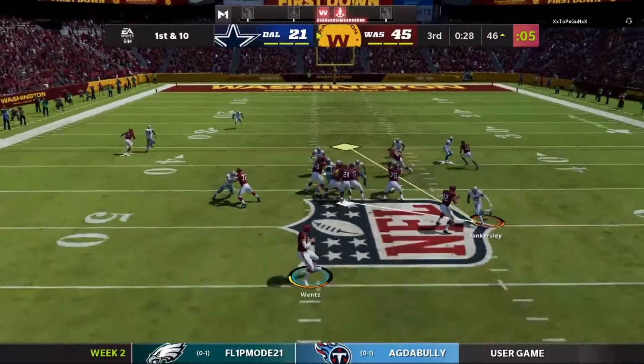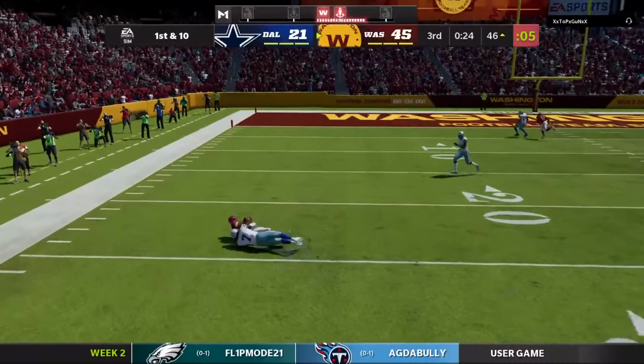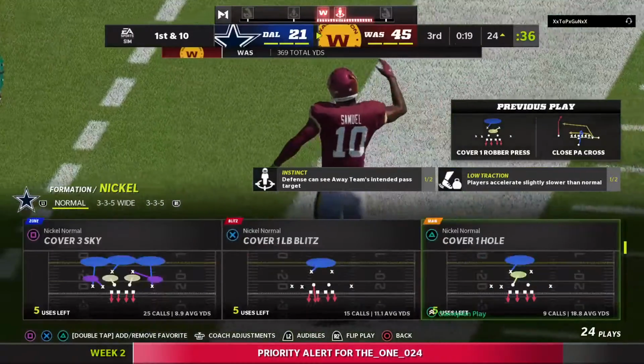On play action, it's Wentz. This will be caught. It's Samuel. And he goes down, but not before getting this inside the 25.